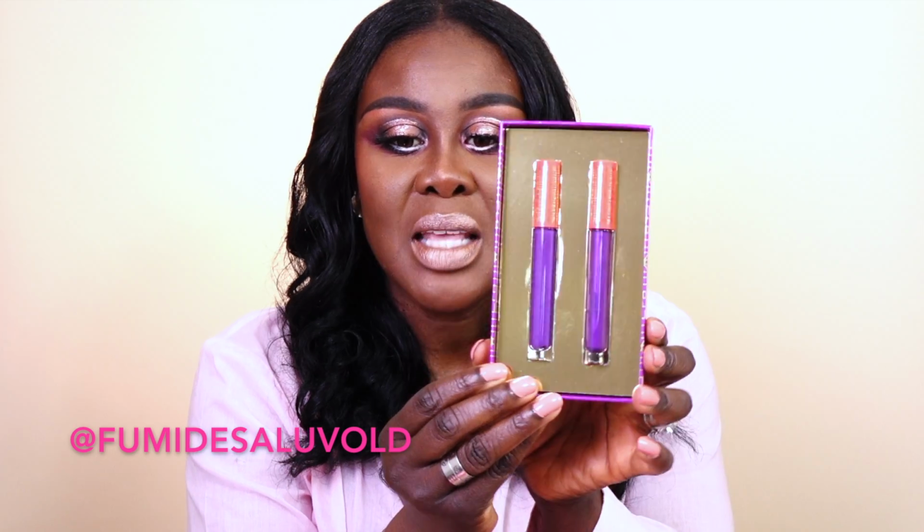As we open up the package, there you have the 2 liquid lipsticks, and you have a metallic as well as a matte. Right now I'm wearing Candace, but we're going to start from the very beginning, and I'm going to swatch the Candace metallic for you and then the Candace matte, and that's what I'm going to do with all of the lipsticks for you guys.